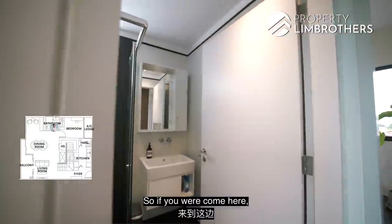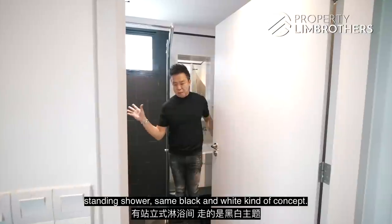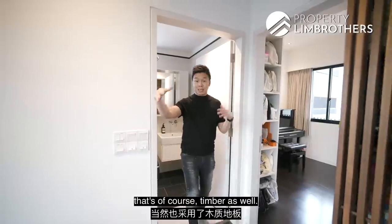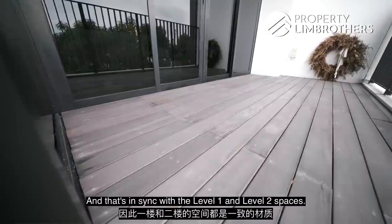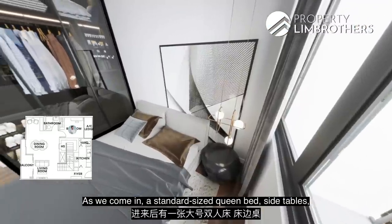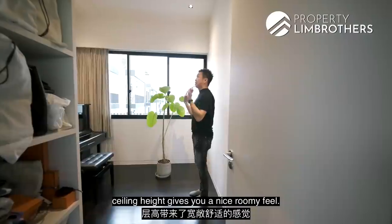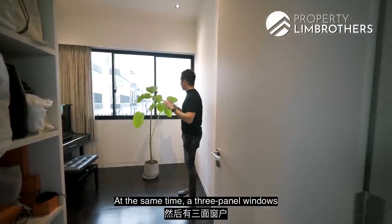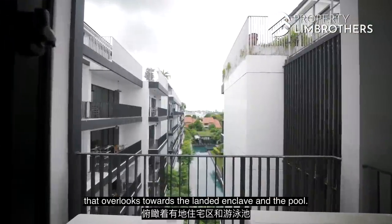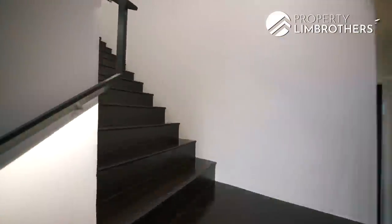So if you were to come here, this is where your common bath is located. Standing shower, same black and white kind of concept. In terms of the flooring right outside the roof terrace, that's of course timber as well. And that's in sync with level 1 and level 2 space. As we come in, standard size, queen bed, side tables, wardrobe is original position. Ceiling height gives you the nice roomy feel. At the same time, three panels window, which is a huge bonus that overlooks towards the landed enclave and the pool. And now I think it's time for me to bring you up to level 2. Let's go.